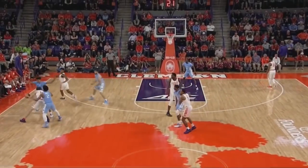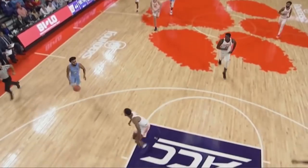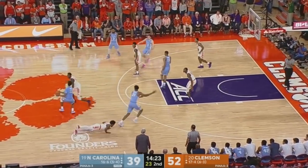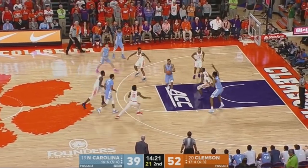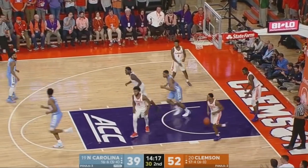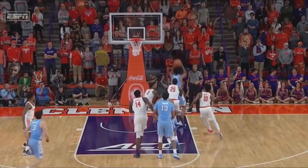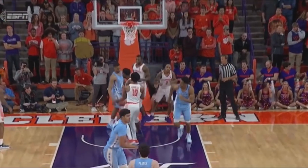Kenny Williams has all six of Carolina's second half points, and Clemson has seen its lead down to 10 and will take a timeout. 52-39 Clemson. Sterling Manley has checked in for Carolina. He gets a pass from Brooks and is able to finish from the right block. Yeah, nice pass by Brooks. Right, now you got Manley and Brooks inside as a tandem. They do get Luke May out of the game.